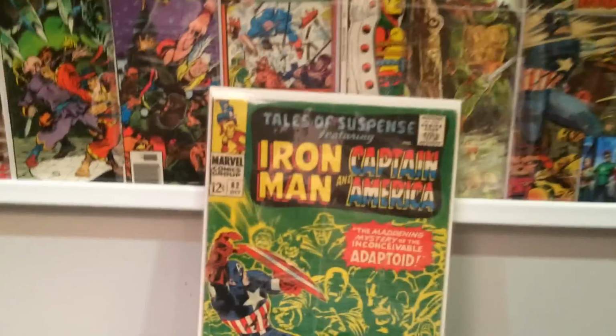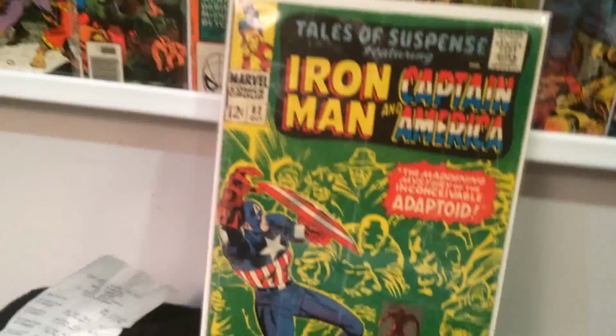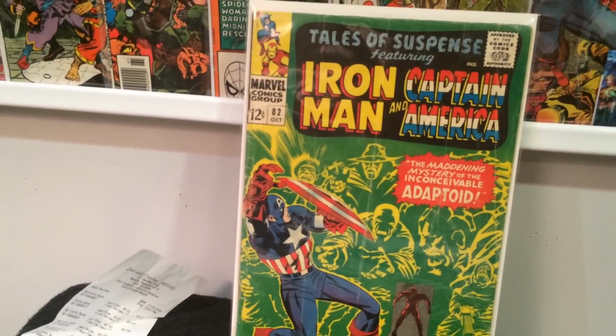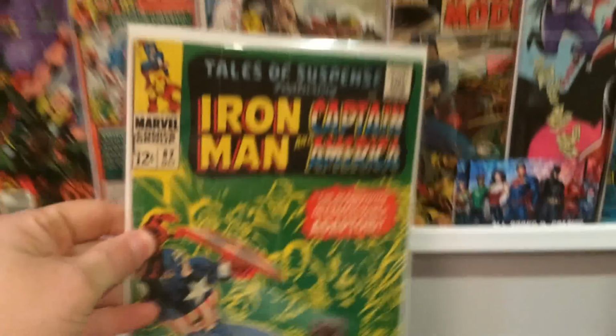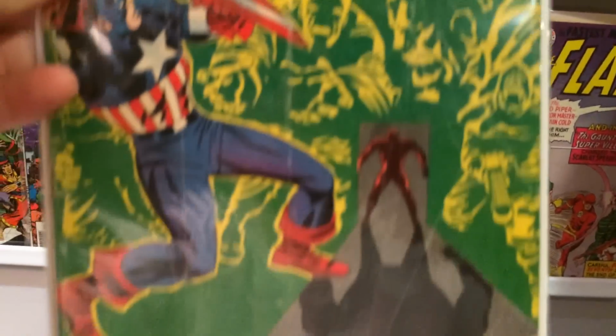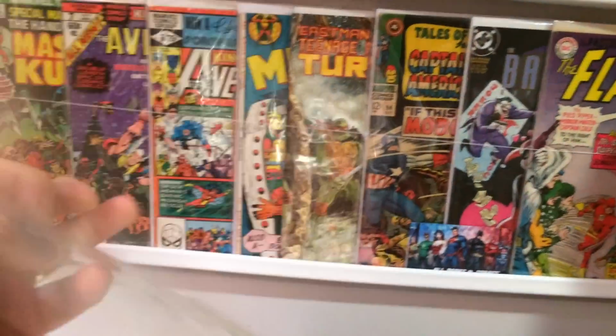And then this was the find of the day. I did get lucky and found a Tales of Suspense number 82 for $1. It's not in the greatest of condition, but the cover's still attached. So we'll take a quick peek at this. It's got some issues down there, a little corner fold, but anytime I can find some Silver Age stuff for $1, $5, I'll pick that up all day.